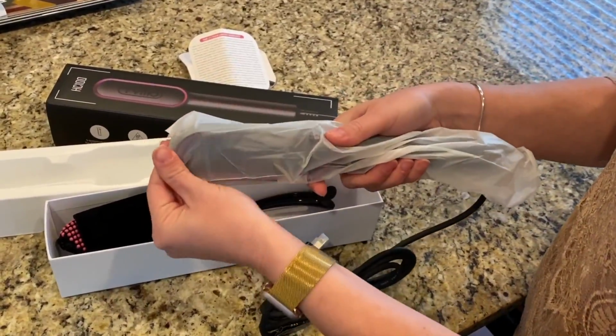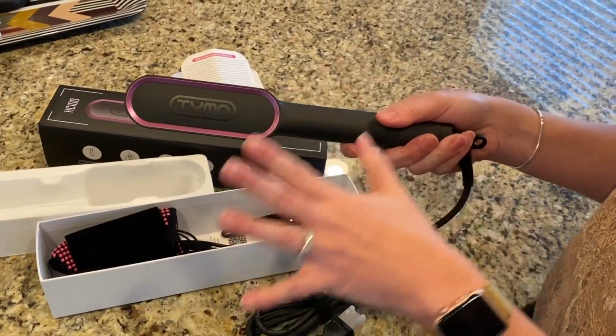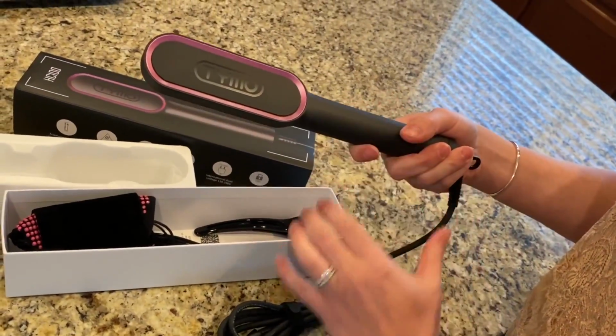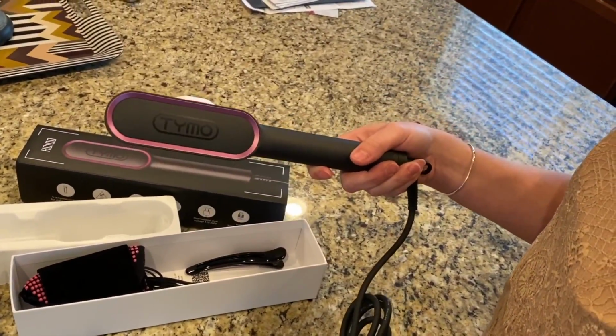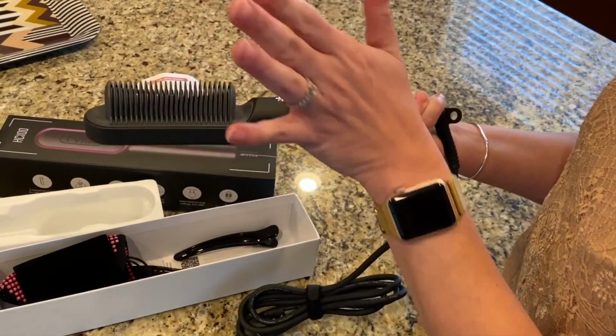So I've already explained to you guys, it's super lightweight. It's sleek looking, like you could leave this on your bathroom counter. Not that I love clutter, but it doesn't look bad. It's super light. It will fit in your suitcase. And then a great feature that I'll talk about more is just this dome action.